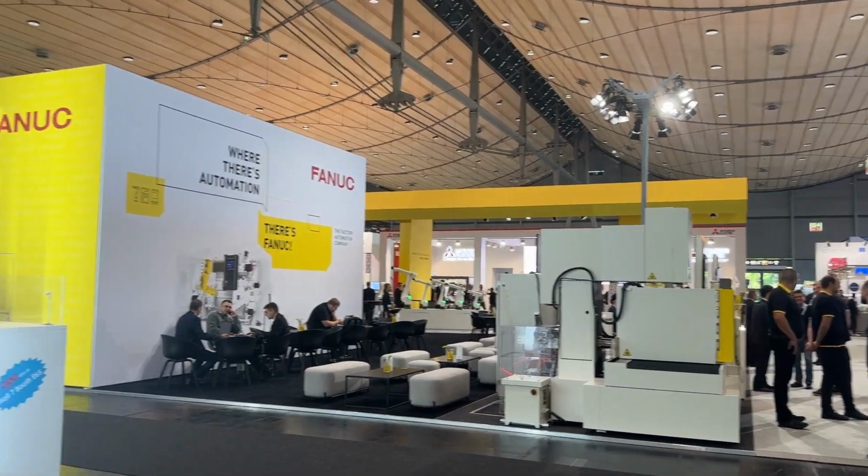Right next to me is the FANUC booth. Now, when you think of a FANUC control, do you think of the most reliable, the longest lasting, the best support in the world? That's kind of what I think. They literally support their equipment to the end of its life, which I'm not 100% sure what other company does that. So it's really impressive.